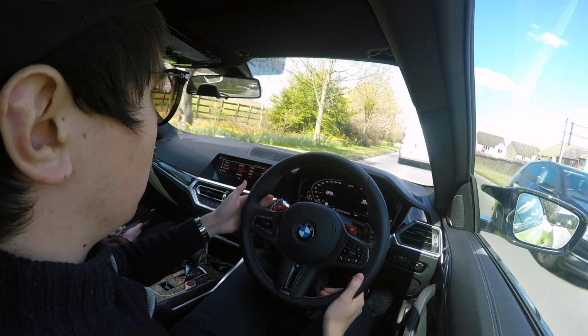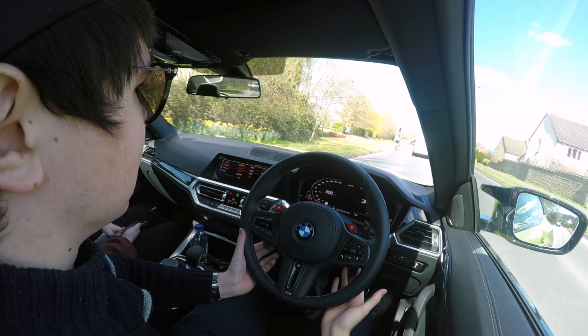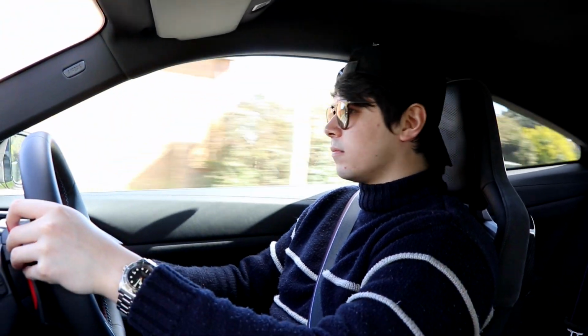The paddles are a lot longer though, which is quite nice. I can shift with my hands down at the bottom of the steering wheel, whereas normally I have to have my hands right in the middle, like 3 and 9 o'clock.